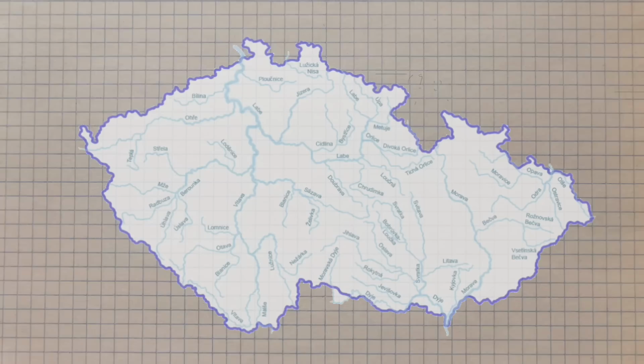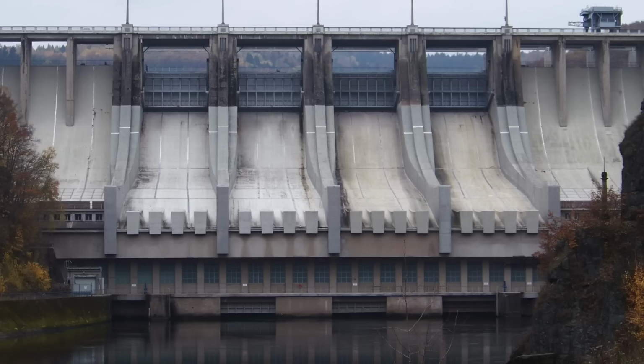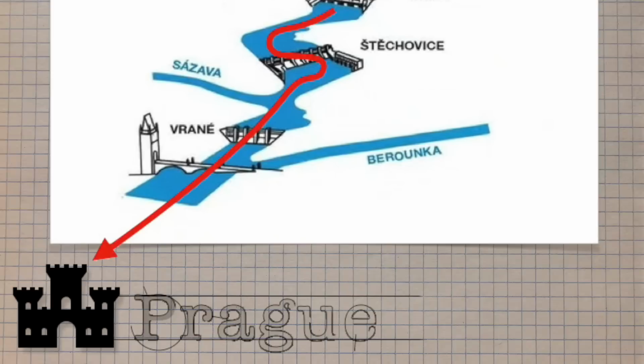The temperature in the Prague portion of the Vltava is now warmer than it used to be, particularly because of one dam about 30 kilometers from Prague in Slapy, built in the 1950s. Water in the dam is about 4 degrees Celsius, so by the time the water gets to Prague, it doesn't have enough time to cool down enough to freeze to ice skating temperatures.